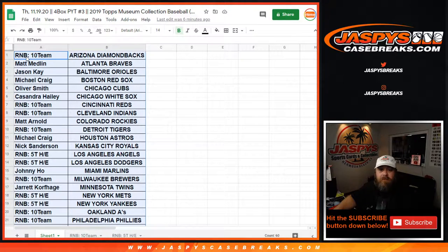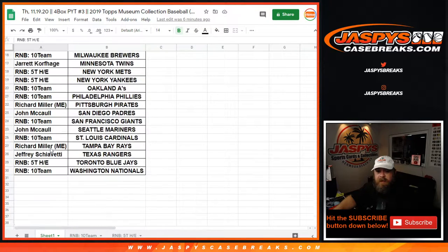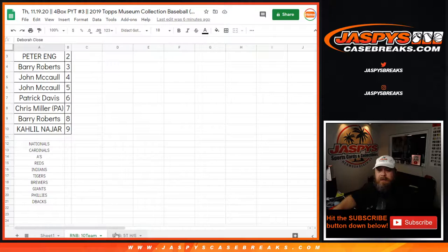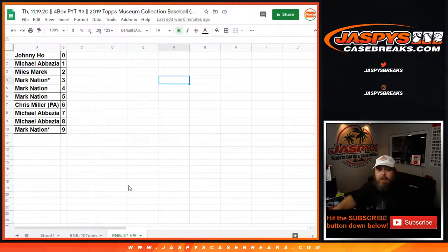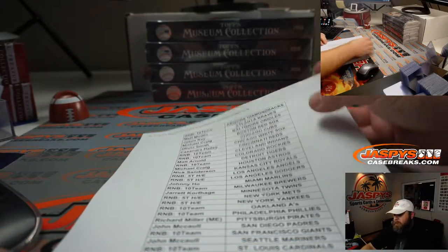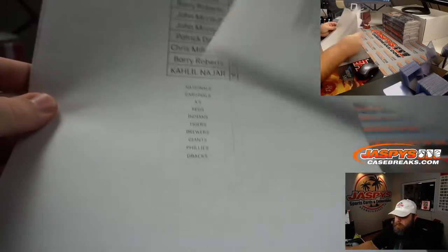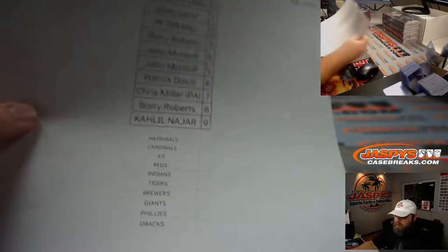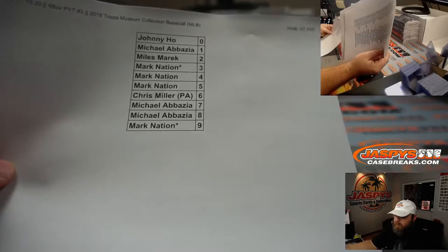Obviously, like I said, you got two different random number blocks in here. One 10-team random number block and one 5-team high-end random number block. But here is that. Here is the 10-team random number block and the 5-team random number block high-end. So here are our last four boxes from this case. That's the 10-team and the 5-team.